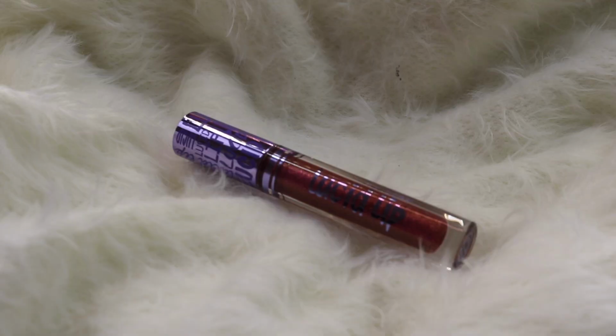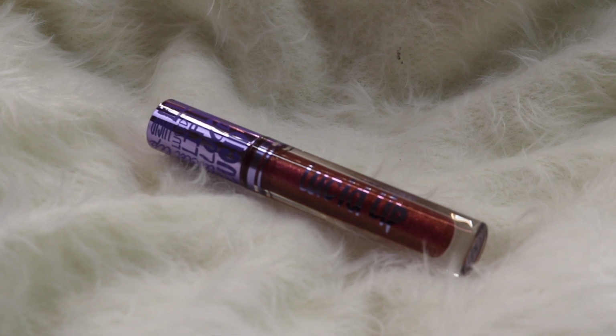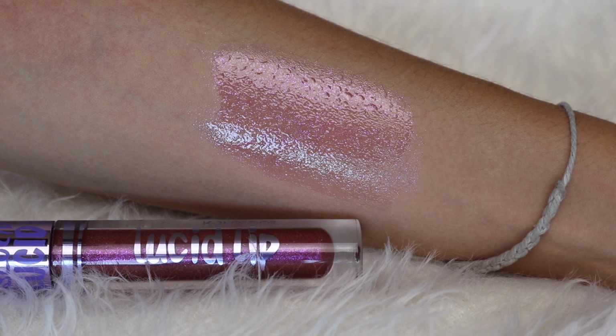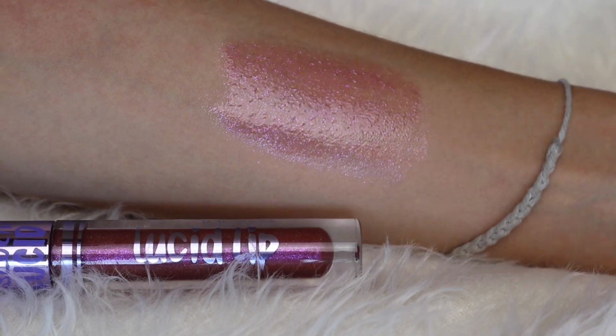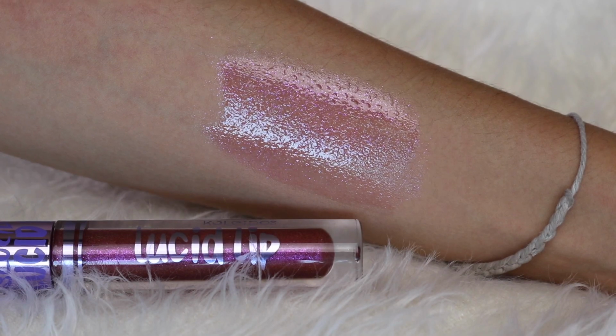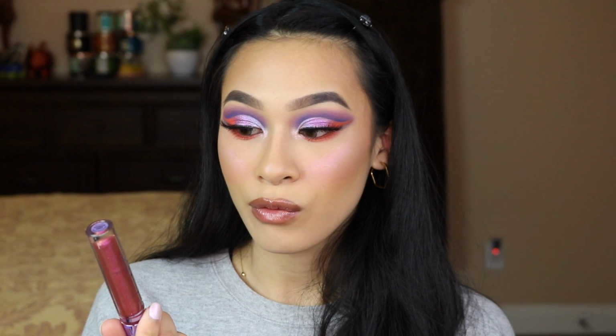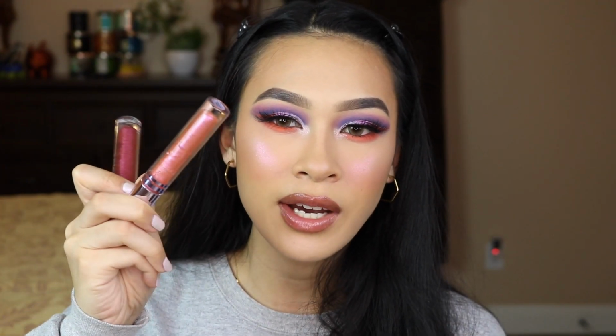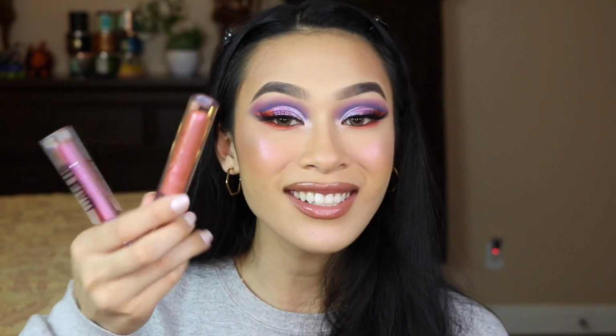Finally, we have their Lucid Lip in the shade Hypnotize. This does look like a dark red, but on the lips, it just gives your lips a really nice tint with a lot of sheen, and that's what I really like about their Lucid Lips in general. I find that it feels like lip balm on the lips. You don't really feel like you're wearing lip gloss, which is really nice, and I really do like this shade. I think it is a little bit of a step up from Fantasize, which is the one that I really do like. So just a little bit lighter. This one is more of my everyday type of lip gloss, and the Hypnotize one is more of something that I'll wear if I just need a little bit of extra color.